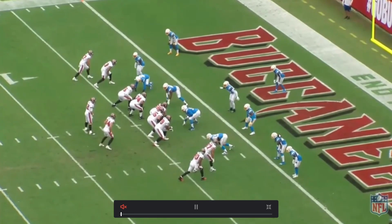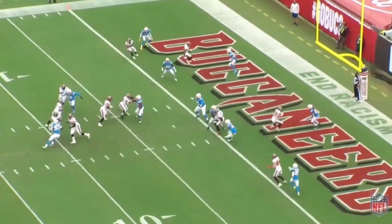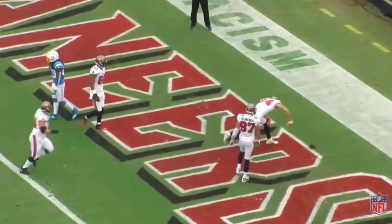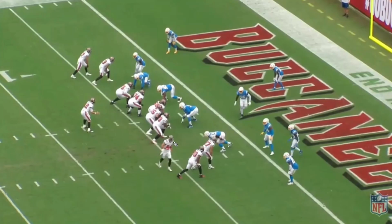Yeah, here they're gonna motion Cam Brate out. You're gonna have that three tight end set, and they just run a nice little couple option route here. Cam does a good job of shielding the defender. He's gonna make it look like he's running an out route, and then he's gonna come back in and just shield his defender. Nice little angle route here.